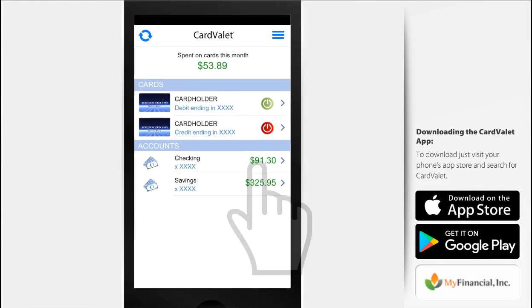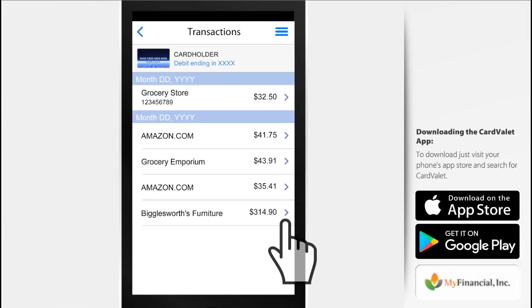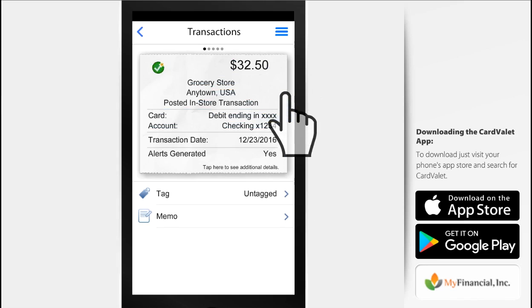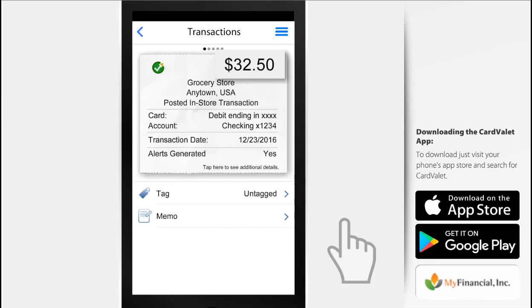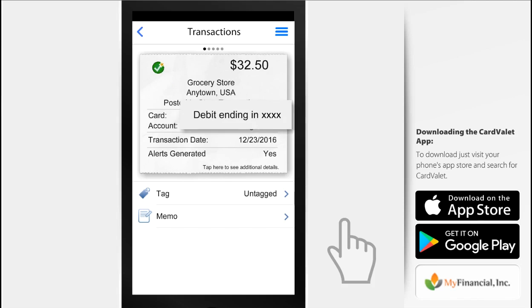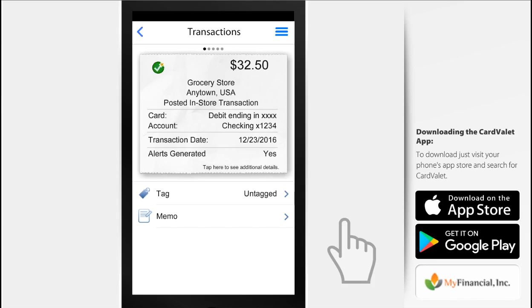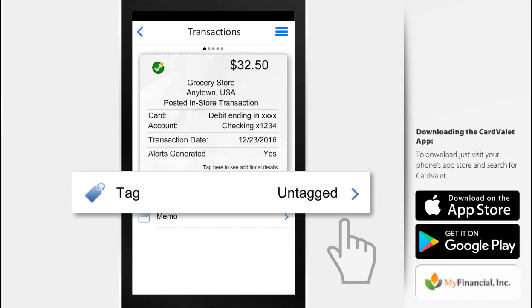Selecting Recent Transactions displays a list of pending items, which are transactions we've received but have not yet posted, and recent transactions listed in chronological order. If you tap an individual transaction, you'll see details, including the amount, merchant, and location, the last 4 digits of the card number, the deposit account that a debit card is linked to, and any alerts that have been generated by this transaction. You can also attach a tag to the transaction, business, personal, or family, or add a memo.